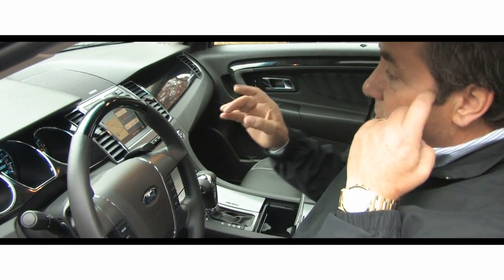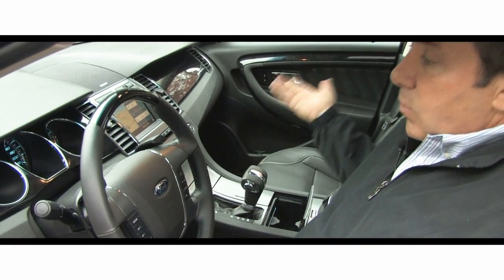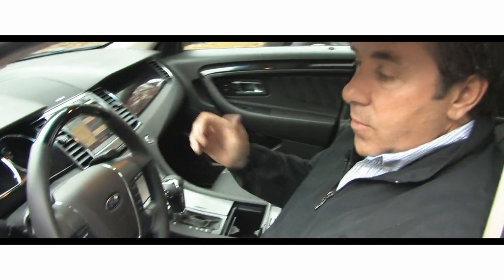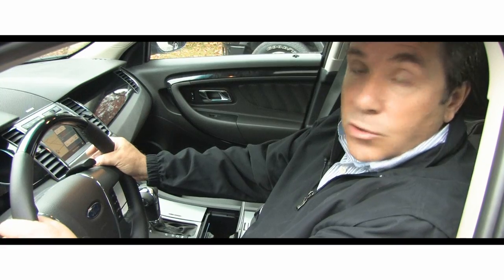Now you don't have to use that. You can simply put it in drive, and then the car runs as it normally does. But it's just an added feature for those of you who may want to have some fun with it. There's no clutch, by the way. It's an automatic with paddle shifters.